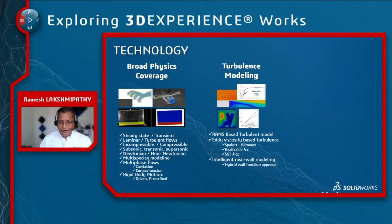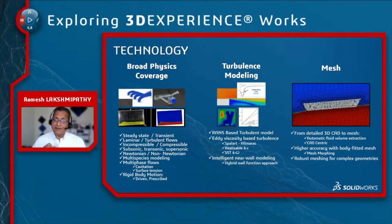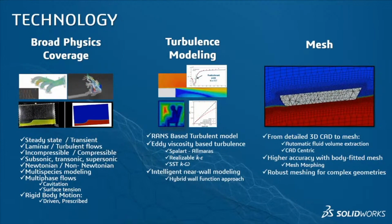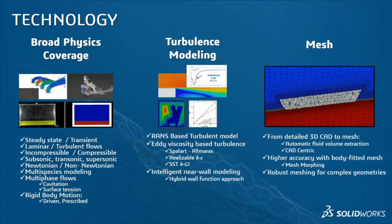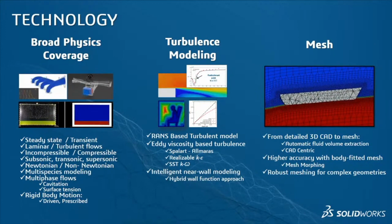And finally, meshing. Like I said before, this tool is CAD-centric, right? So there's a lot of automation provided behind the scenes, but you can also take a deep dive into meshing if you have to. In terms of automation, it automatically extracts the fluid volume. It automatically heals bad geometry. It automatically closes any open surface that you might have, so that you're ready to start doing your simulations rather than trying to wrestle with the mesh, right?